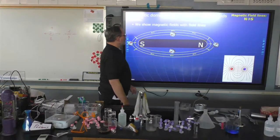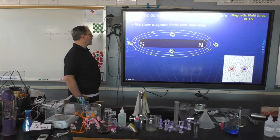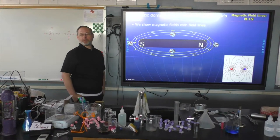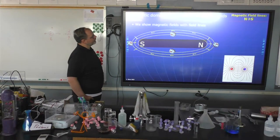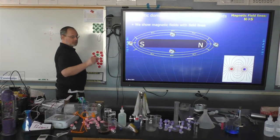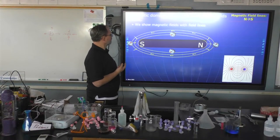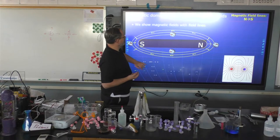If you put a little piece of metal that is able to spin freely into a magnetic field, those little pieces of metal will line themselves up with the field lines. Whether they be a tiny diamond made of steel or little flecks of steel or iron, they line themselves up. You're going to see this tomorrow when we do this in lab.